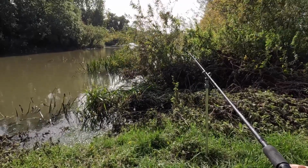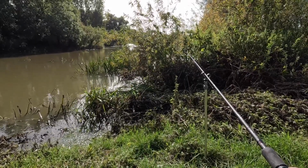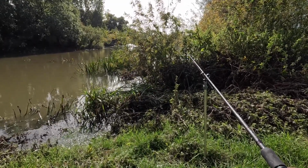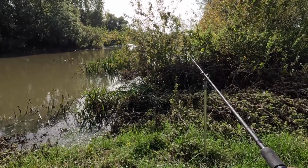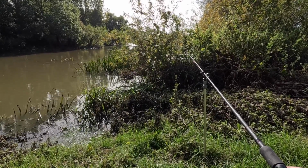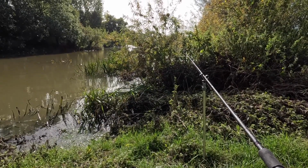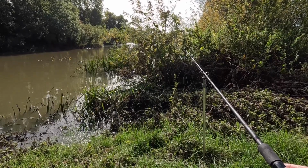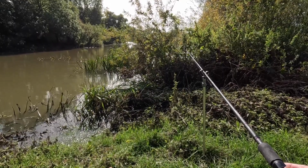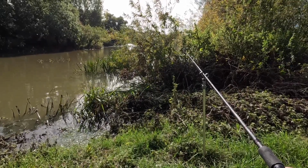Problem is, I'm not quite sure. It doesn't look like there's much flow where I'm fishing, but it's difficult to tell. So I'm not actually sure where the maggots are landing. There were also some more bubbles came up, so whether that's fish or not, who knows, but fingers crossed we might get something. It could have been a perch, the bite I had on worm. It was very fast and let go very quickly. It might have been a perch, I don't know.